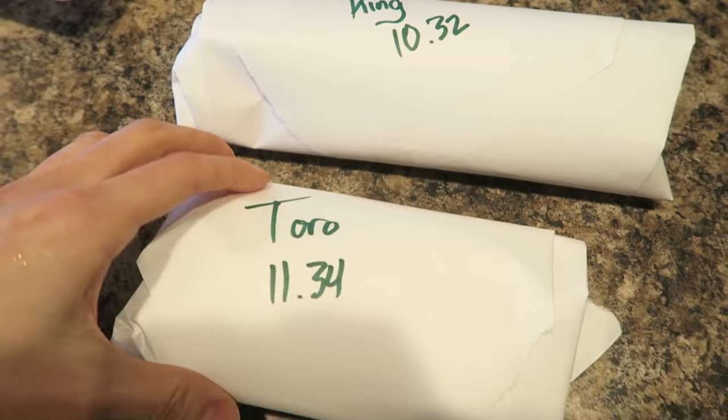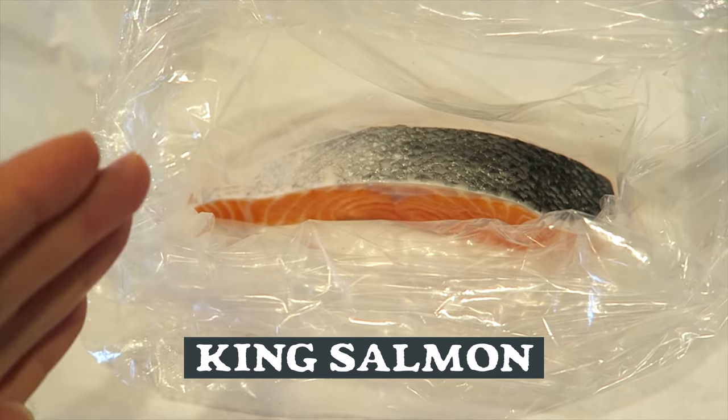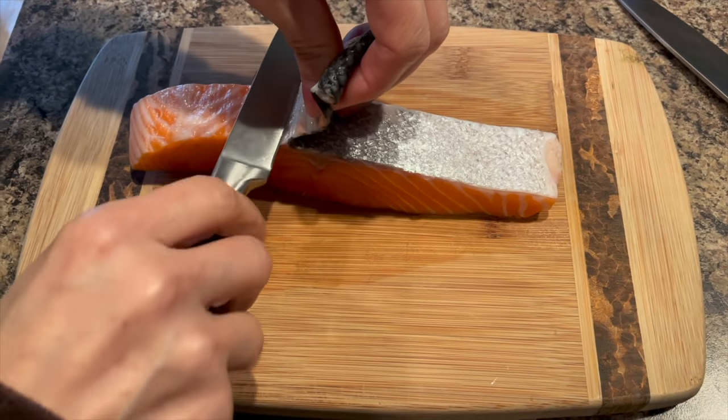We got some king salmon, toro, and hamachi. They gave us a whole strip, so we're gonna have to cut it ourselves. We probably are doing this totally wrong.